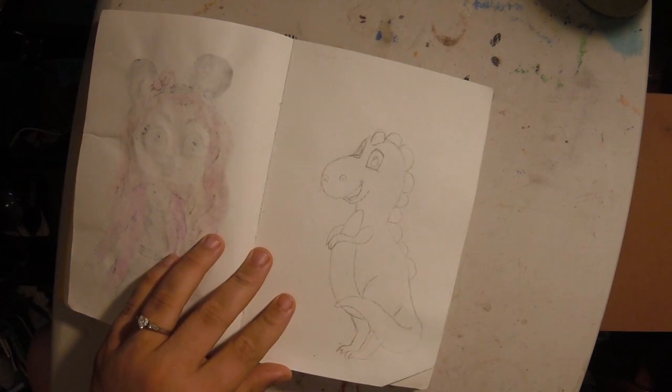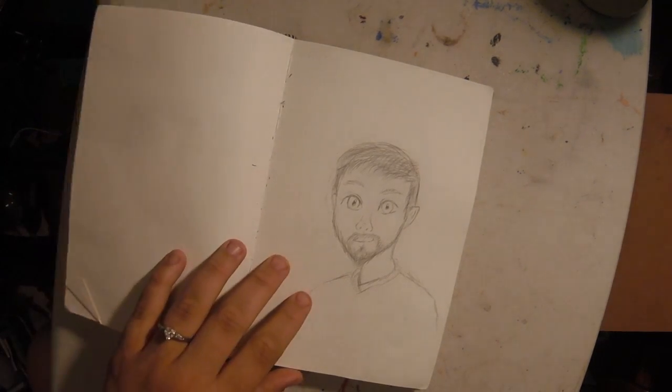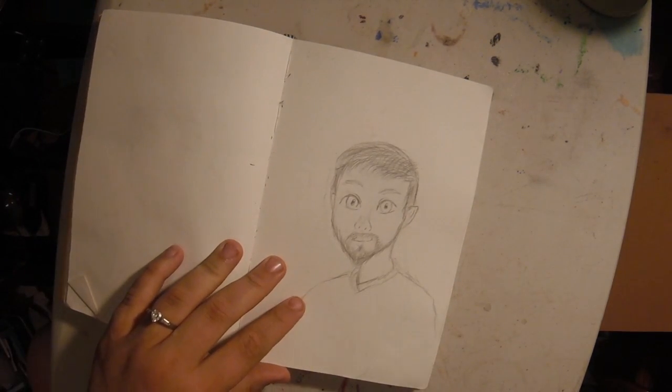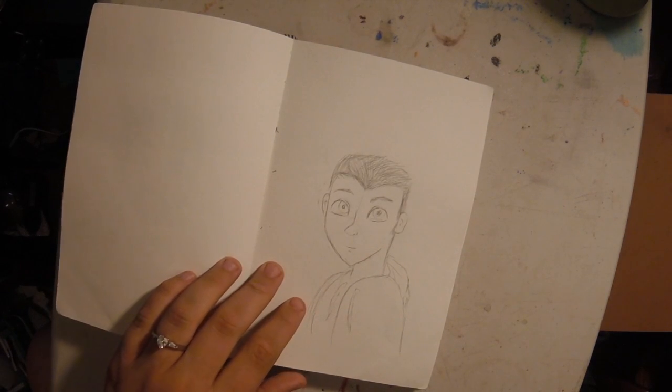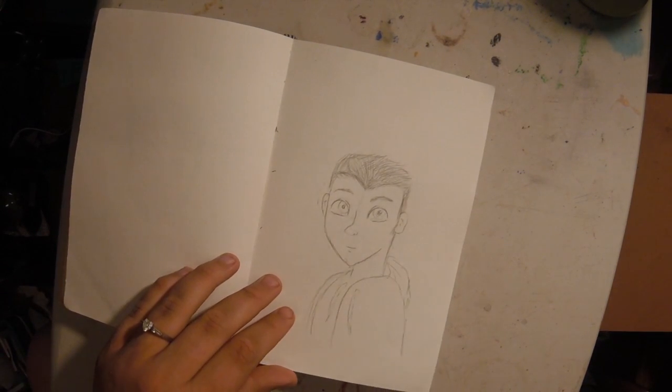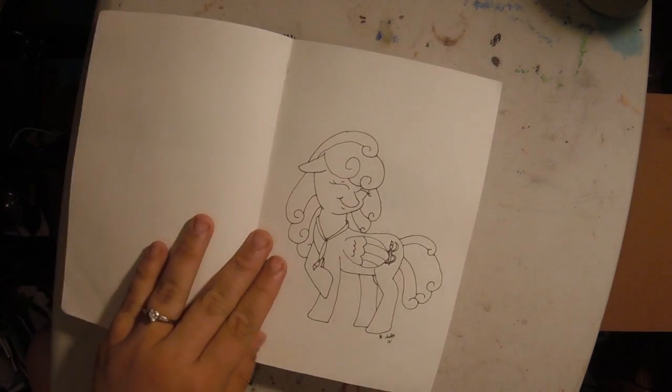Then after all that, now it's just kind of like a dinosaur. And there's a random person. I don't know who he is. Another random person. I don't like the way those faces turned out. I've been trying to work on how faces look, but yeah, they're not looking quite great.